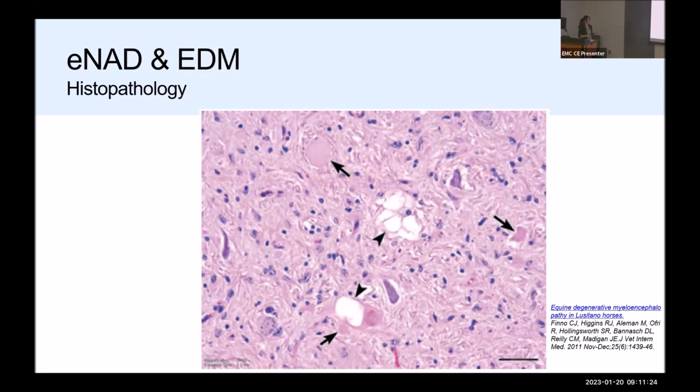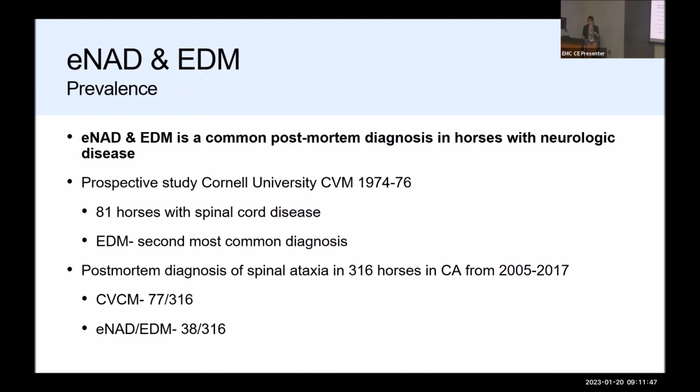So you can see just these Swiss cheese-like lesions. And so this is a degenerate vacuolating neuron. Here, that neuron's been replaced with this kind of protein-like matrix. And so this can be seen if you look for it in the right places in horses with ENAD and EDM. How common is this disease?